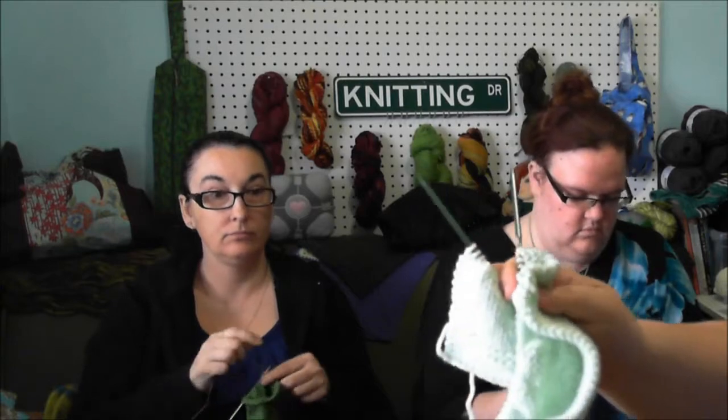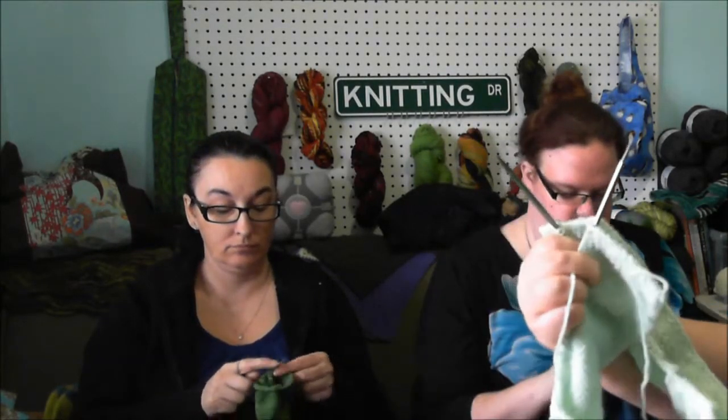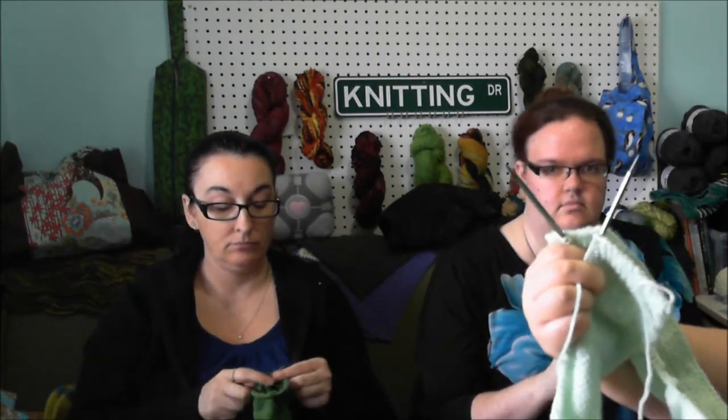And if I can just say something about the needles briefly. These were $5 needles from Michaels. Best damn needles I have. Because look at how pointy they are. They're super... Well, stick them up Kiri's nose.